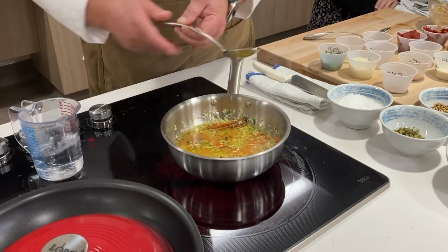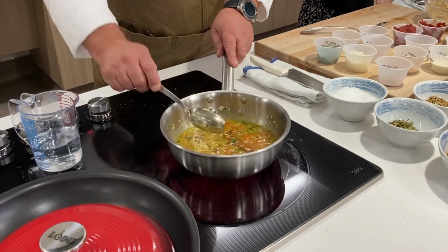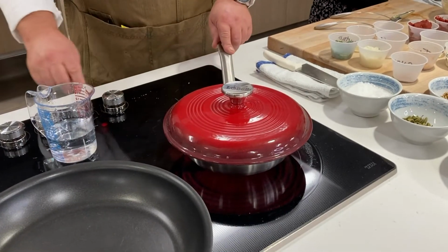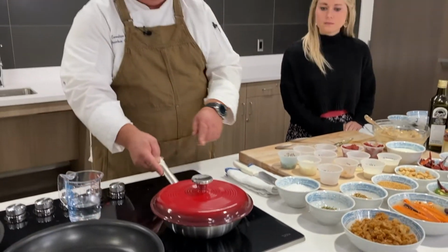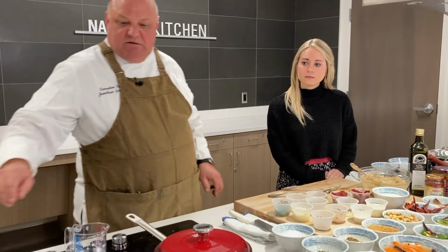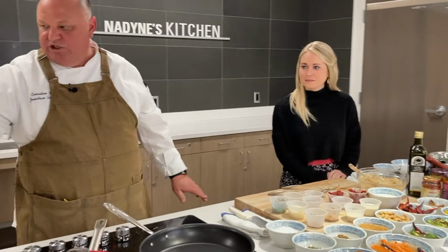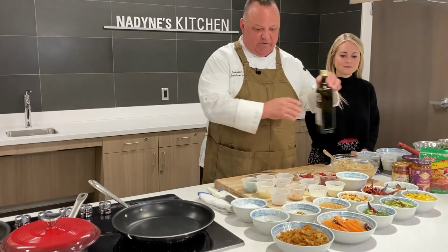And just give it one last stir. Have it come up to a boil. And I'm just going to go ahead and cover that up, turn it on low, and let that go for about 20 minutes. All right? While that is cooking, we're going to swap these pans around, and we're going to go ahead and saute our chicken and get that tikka masala really going here.